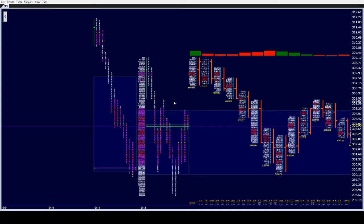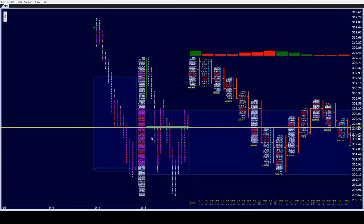But here's the thing, two things surprised me today. Consolidation is one thing, but I did not expect us to take out 3 sets out of the 4 sets of single prints that early. And then on the flip side, since we did do that, I certainly did not expect to see us flush out in B, C, and D, and almost take out yesterday's low.